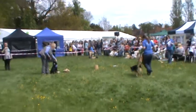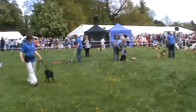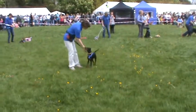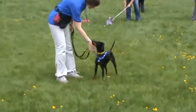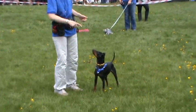So Flame is up next. Now Flame is our resident dancing dog. He absolutely loves dancing. He likes to spin his mum round and round in circles as well. So this is a trick we call the round round. So mum's going to spin round one way, Flame's going to spin round the other way.